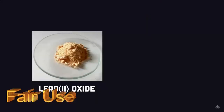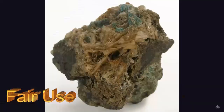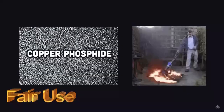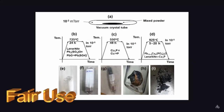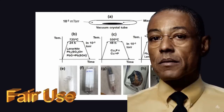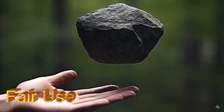You just take some lead oxide and some lead sulfate, heat it at 725 degrees Celsius for 24 hours, and that should give you some lanarkite. Then create some copper phosphide with a vacuum, mix them together and heat them up, and now you've got LK99. It's surprisingly simple, and the next 48 hours will be really interesting to see if other cooks can actually get this recipe to work. The practical use cases for such a material are impossible to understate.